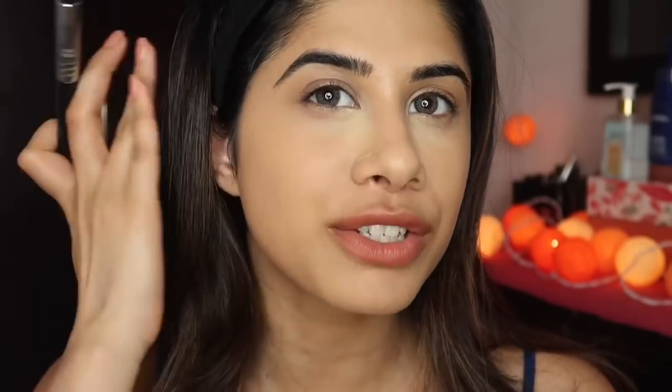Dude, I'm so glad I got the cleanup. My skin looks phenomenal. Usually it's got bumps, but now it's looking completely flat. I will leave the info down below.